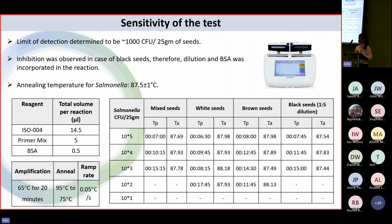So after standardizing the crude extraction method, next we decided to look at the sensitivity of the whole method. For the entire verification in the lab, we used a variety of sesame seeds, that is mixed seeds, white, brown, and black, so that we can know the efficiency or performance of the test on all the varieties. To determine the sensitivity, we spiked the samples with 10 raised to power 5 CFU to 10 raised to power 1. The limit of detection was nearly 10 raised to power 3 CFU, where we got consistent results for all varieties of seeds.